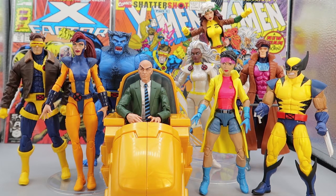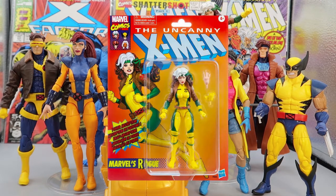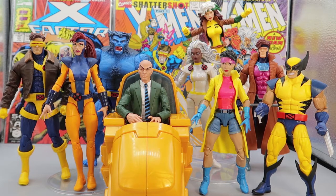Now they all had obviously some comic book traits and items with them, but for the most part, this was a cartoon set. You had Jubilee, you had Professor X, you had Beast, you had the Retro Storm, and this is the Target exclusive Gambit, who was on the Retro card, and this is the Target exclusive Rogue, who was on the Retro card. This is the second Rogue figure that they released in the Jim Lee outfit, and this one, if you remember the review, was very more cartoon accurate than the original figure, and as was this Gambit.